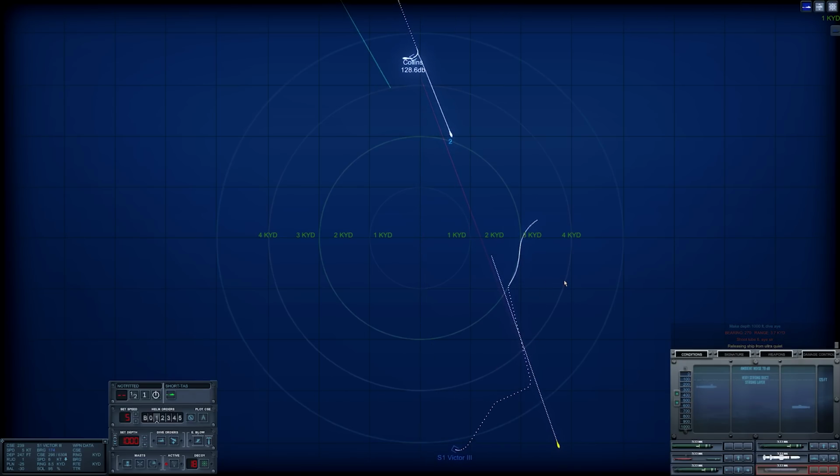I have no idea what the hell it was shooting at then. Con, helm, steady course. Con, torpedo room, tube one ready.